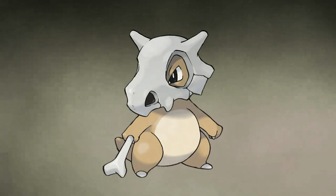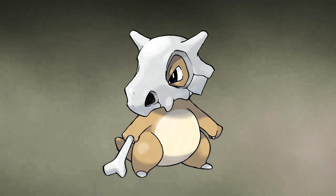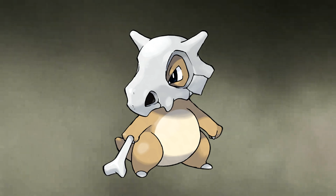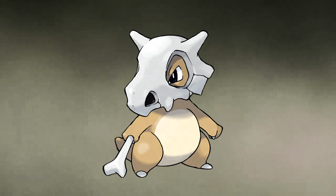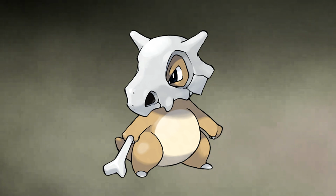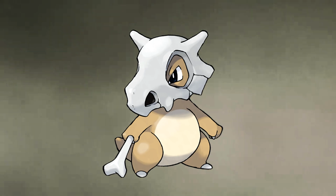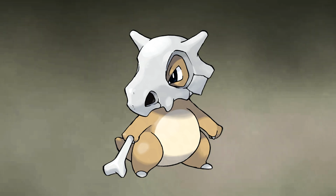Cubone. Pokemon Red, Blue, and Leaf Green. Because it never removes its skull helmet, no one has ever seen this Pokemon's real face. Pokemon Yellow, Let's Go Pikachu, and Let's Go Eevee. It wears the skull of its deceased mother. Its cries echo inside the skull and come out as a sad melody.